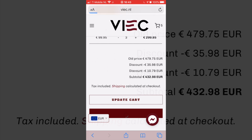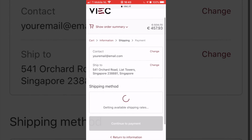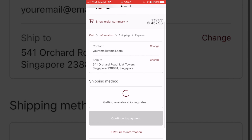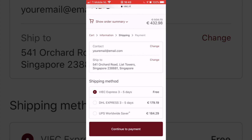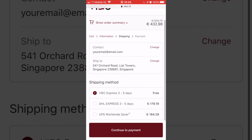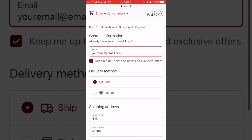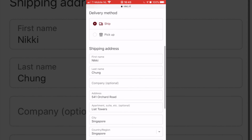Alright, so let's go check out. For example, I've chosen beforehand an address in Singapore. Of course, for the first time placing an order with us, you will need to fill in your address and your telephone number. All of your information will be kept confidential under European and international data privacy law. Choose the VIEC Express for 3 to 5 days and continue to do the payment.